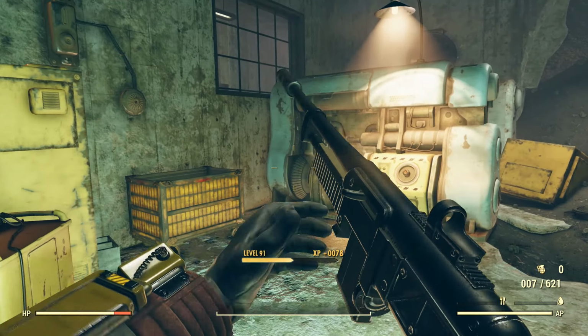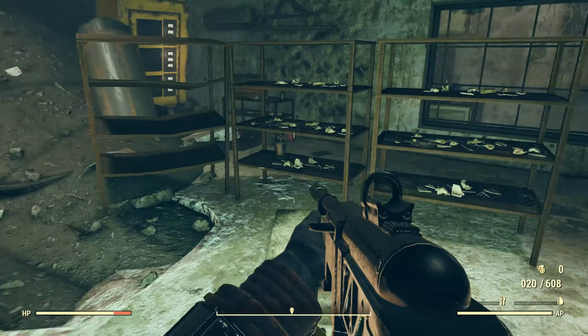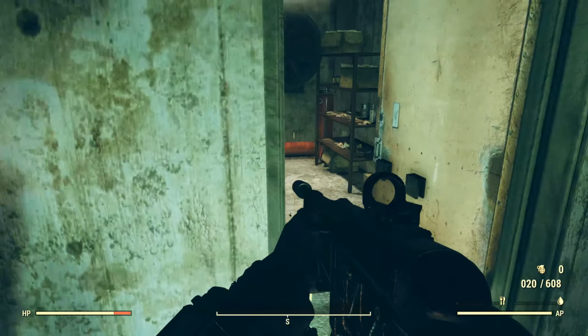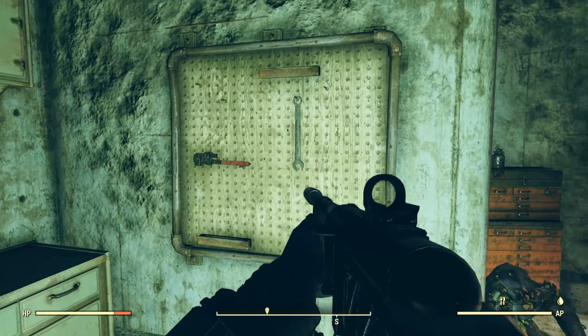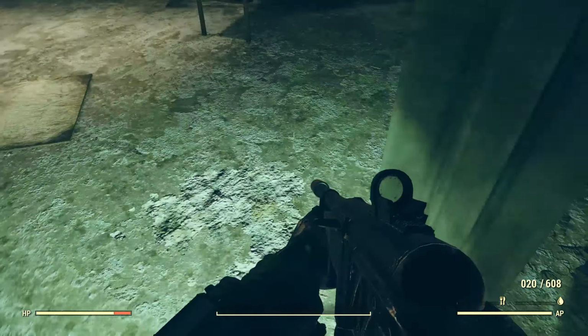Taking a look around here. Got a fusion core in here right now. First time I've seen that one in there since coming through here. Along with that, I've also found a bobblehead in here. And then if we come back over in here, you got some more junk, and a pegboard here with some more junk and some more cabinets. This door was barred originally.